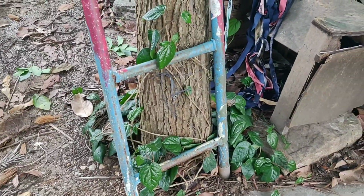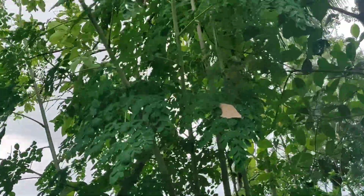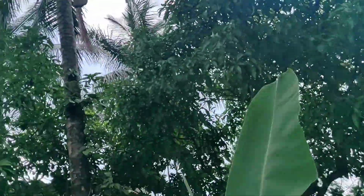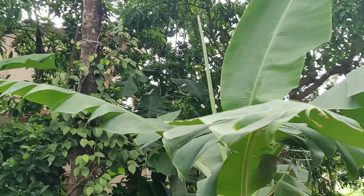This is pan ki bale, just growing. And this is drumstick. Drumsticks are yet to grow. And we have big coconut trees and mango trees as well, which are huge. I don't know whether you're able to see it properly or not. These are the ones. I'll show you the top view now, how our backyard looks basically.